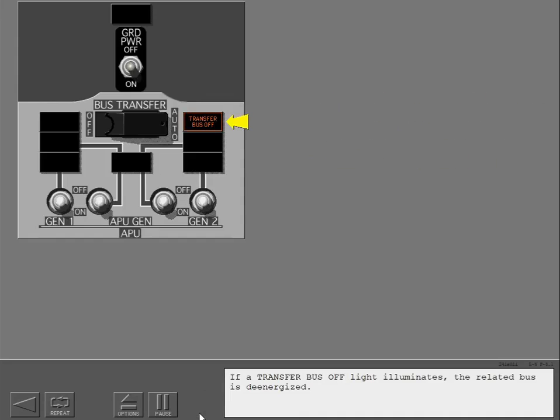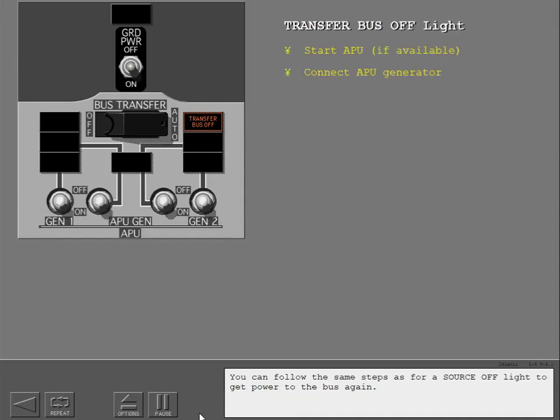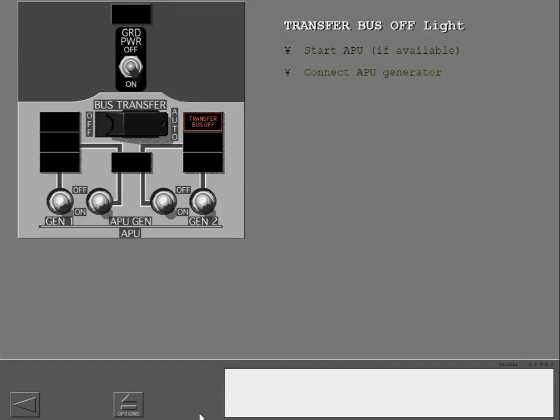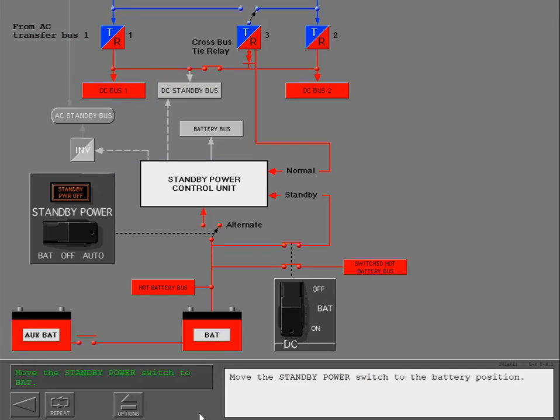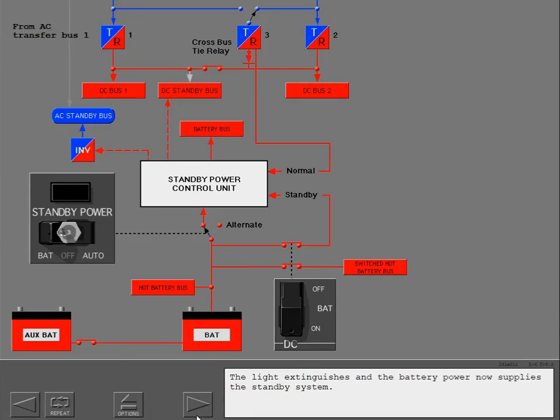If a transfer bus off light illuminates, the related bus is de-energized. You can follow the same steps as for a source off light to get power to the bus again. If the standby power off light illuminates, then power is not available to some part of the standby power system. Move the standby power switch to the battery position. The light extinguishes and the battery power now supplies the standby system.